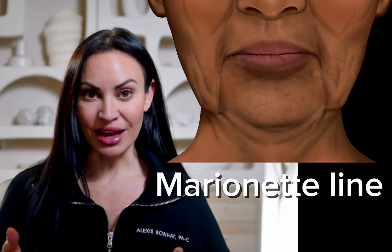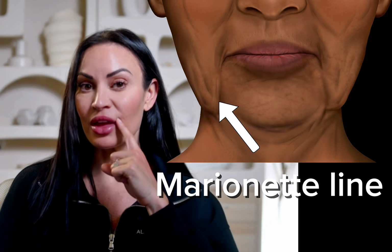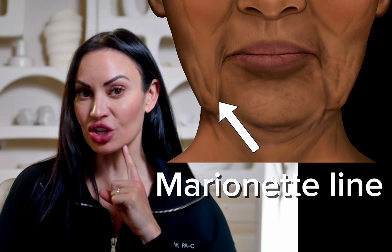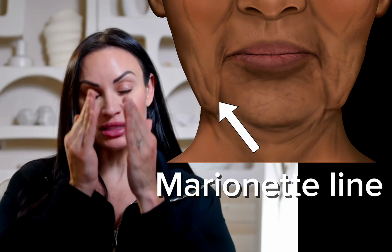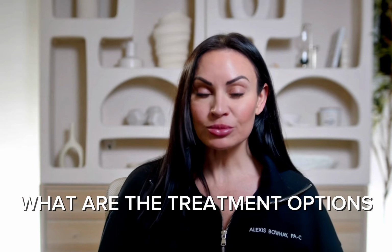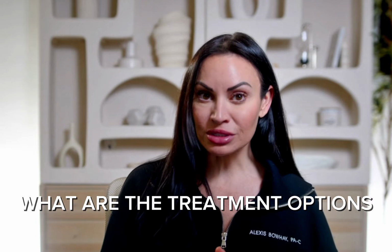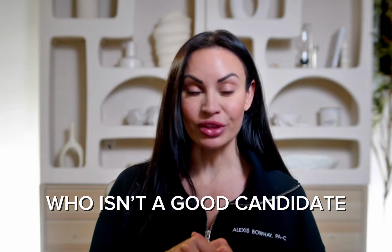Let's break down the marionette line. The marionette line is a line that goes from the oral commissure, the corner of the mouth, and extends all the way down to the jawline. And it's this fold that creates a little bit of a shadow, and it's a sign of aging. I want to walk you through why this happens, what are some treatment options that can help soften the appearance of this, and most importantly, who wouldn't be a good candidate for these treatments.